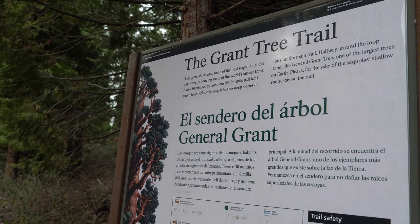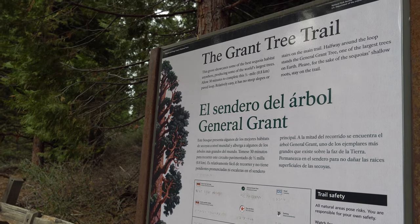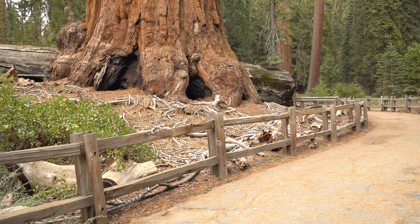We are about to check out the General Grant tree. This is the second largest tree in Sequoia National Park and Kings Canyon, although right now we are in Kings Canyon National Park and we've had a big dose of sequoias today, but you can never get enough. To get to the tree, we are going to be on the Grant Tree Trail, El Sendero del Arbol General Grant.